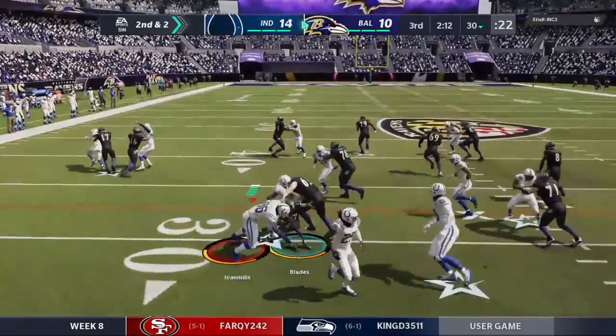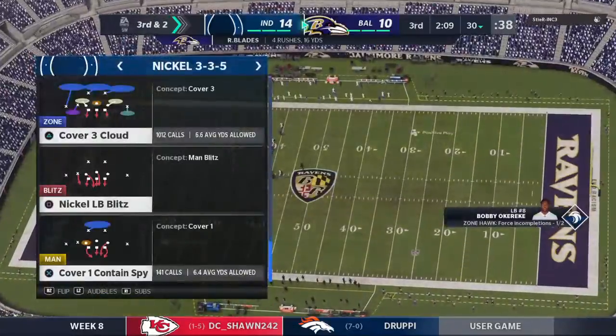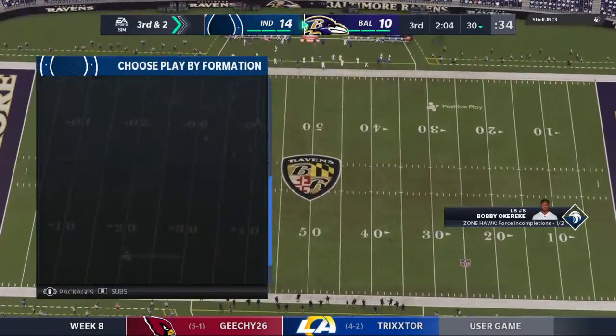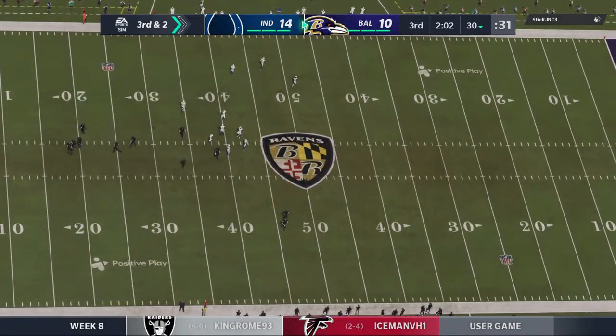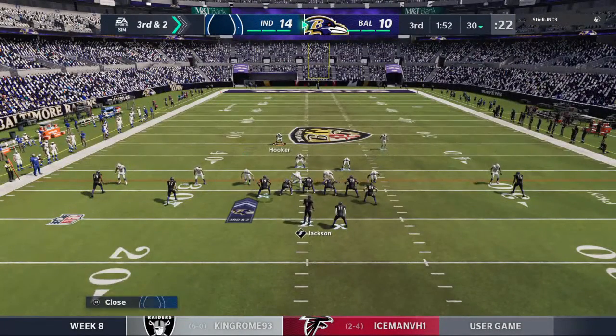From the shotgun now, here's an inside give. Trying to bounce it outside, but he's only able to get it back to the line of scrimmage. He got maybe a half yard at most, but officially they'll be left with a 3rd and 2. And it looks like we've got a dime set here defensively. 6 DBs in the game.